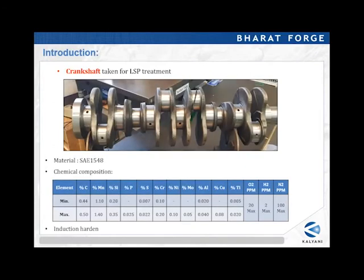Now we come to the next topic. We tried this technology on the crankshaft. As you may know, we are one of the biggest manufacturers of crankshaft. We wanted to see how this technology can help us in using the crankshaft for higher load applications, or getting better life. The crankshaft chemistry is SAE 1548. We have tried it on this.